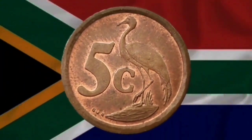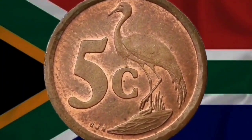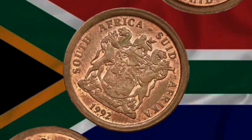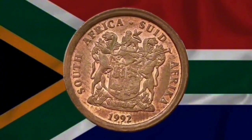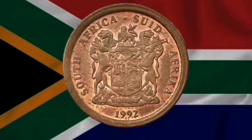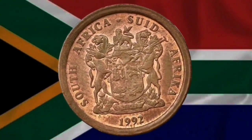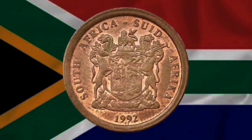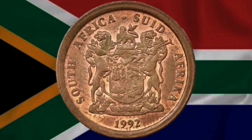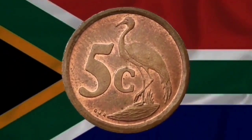There have been reports of minting errors such as off-center strikes, double dies, and metal discoloration on the 1992 5-cent coin. These errors were unintentional and make the coins more desirable for numismatists, especially when preserved in mint condition. Moreover, 1992 was a transitional year for South African currency, and limited mintages of certain batches have led to increased demand. Coins that are uncirculated or graded highly by international coin grading services have reached significant auction prices.